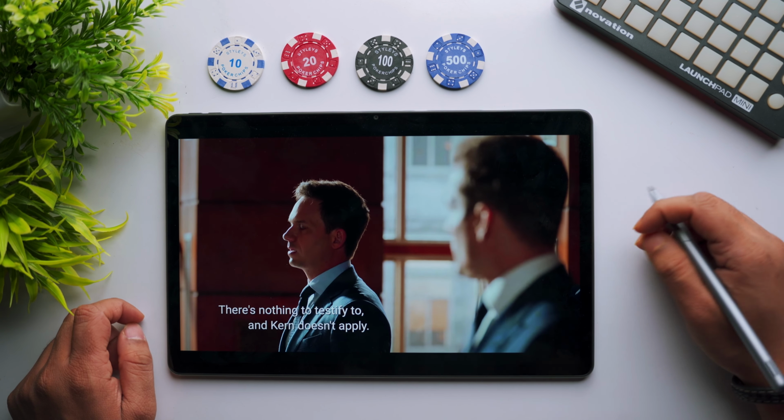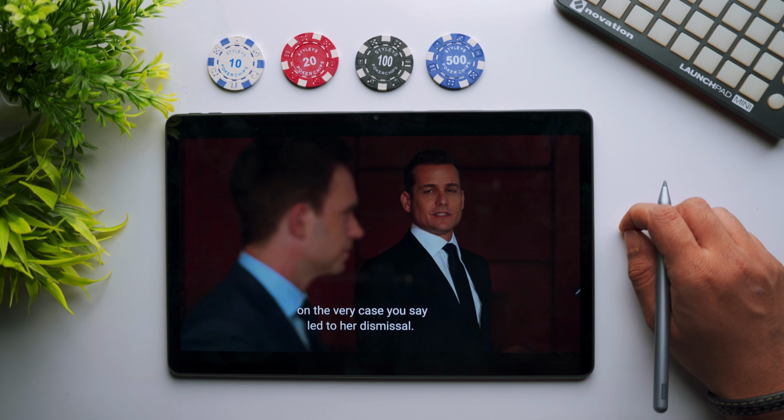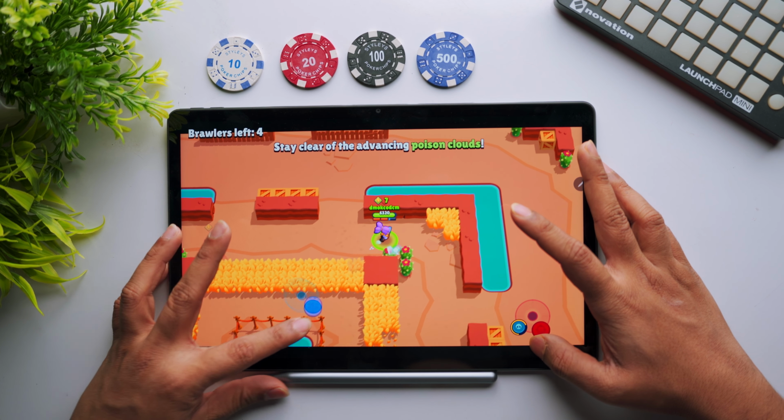However, please note that it doesn't have an AMOLED display. LCD displays are pretty standard for tablets at this price point to be very honest. But for what you're paying, the IPS panel over here does a commendable job I must say.